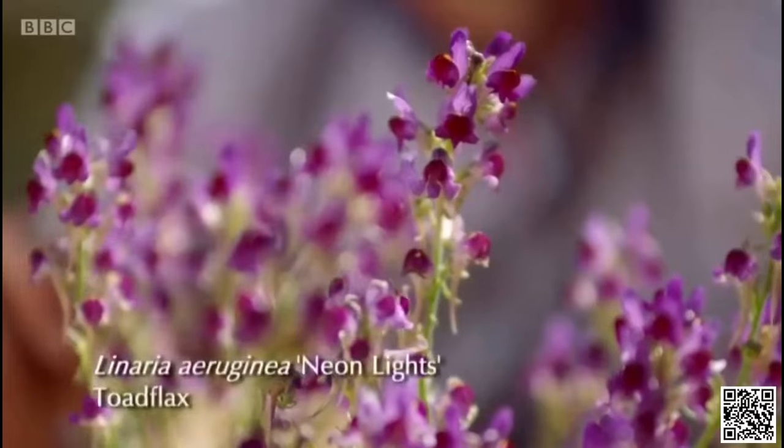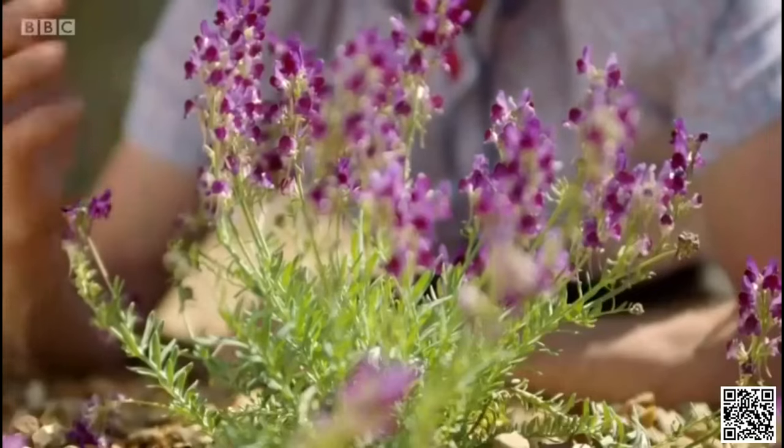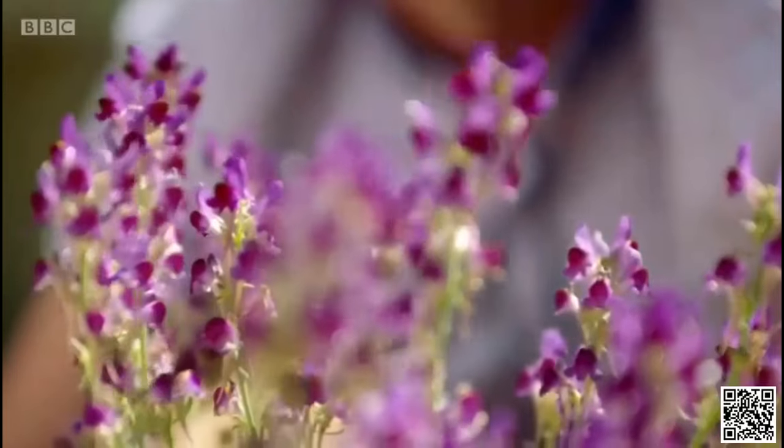So here we have Linaria 'Neon Lights'. It's perfect for growing in around pathways, so that gravel area around your patio. It'll actually grow anywhere in the garden, even in dappled shade. And the good thing with this, it flowers throughout the summer, so it'll even go through the dry spell through July and August and continue into autumn. And you have this nice silver foliage and the vibrant flowers.